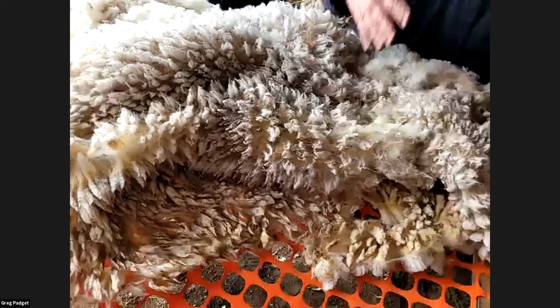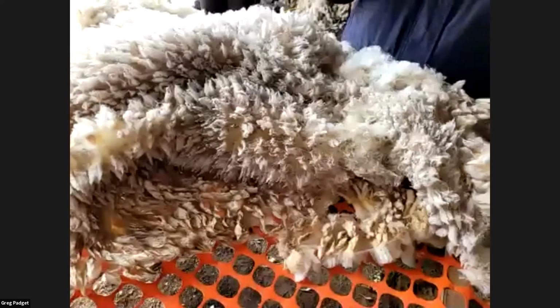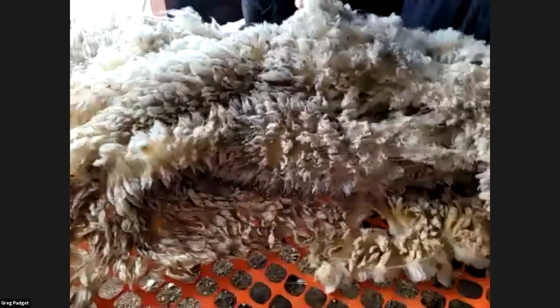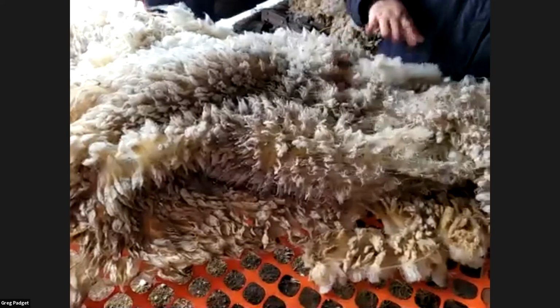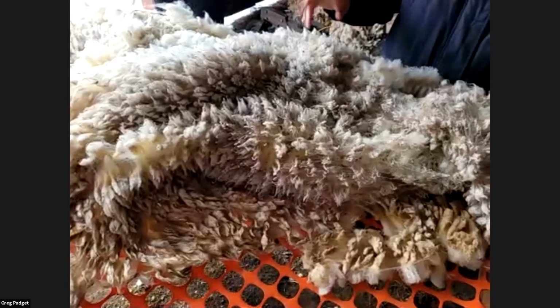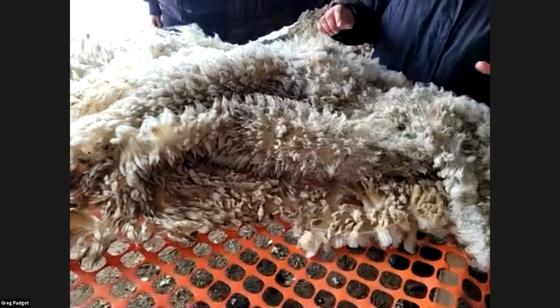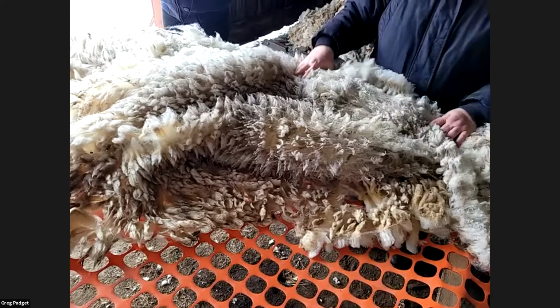So some people want to put the fleece with the cut side up. Others want to put the outer tip up. To me, I kind of flip it over and do a little bit of both. If you put the shorn side down, then you get the second cuts. They fall out easily. If you put the outer side down or the fleece tip down, then any debris that's in the fleece will fall out. So either way, you're doing good things.